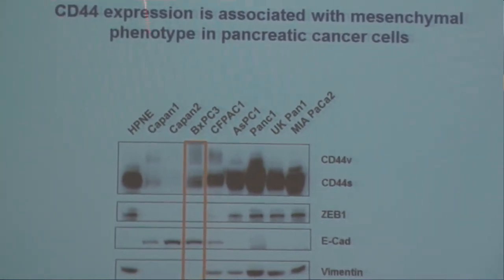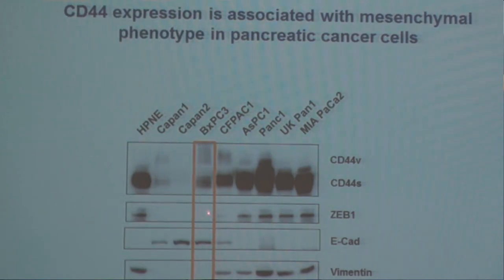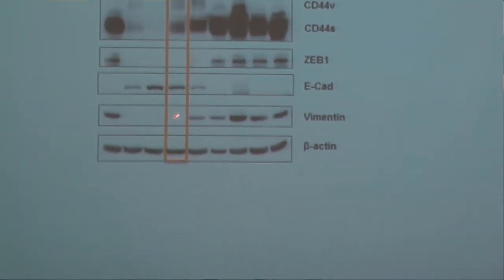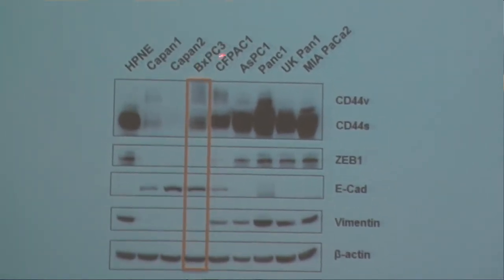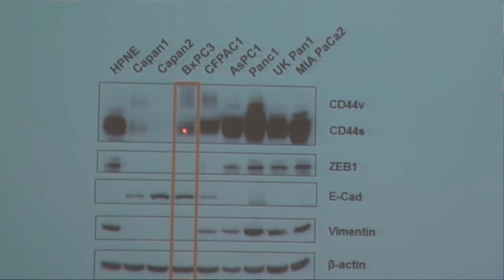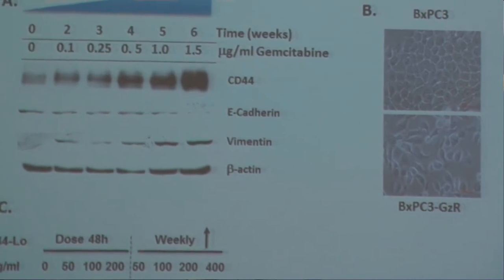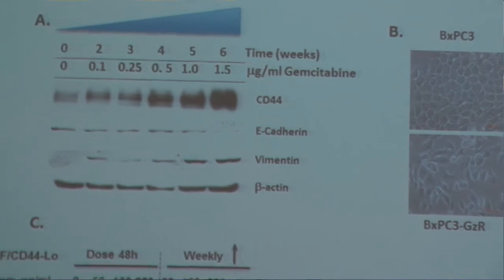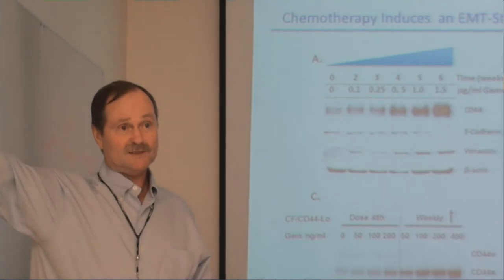we're looking at a different cell line now called VXPC3. This cell line has E-cadherin. E-cadherin is the marker for epithelial cells, and it has no vimentin. So this is an epithelial-looking cell line, right? Epithelial-looking, very low CD44 expression. We took this cell line and treated it to mimic what we do with patients. We give them a treatment each week of gemcitabine, and then we increase the dose over time.